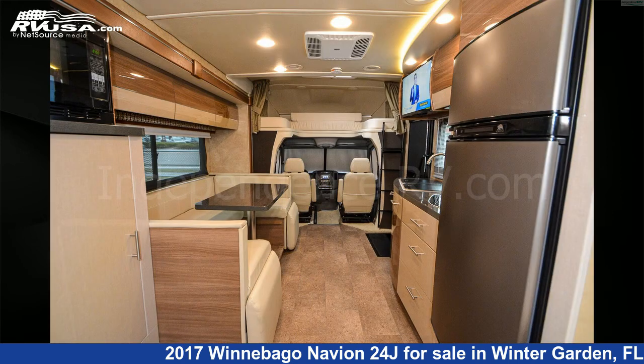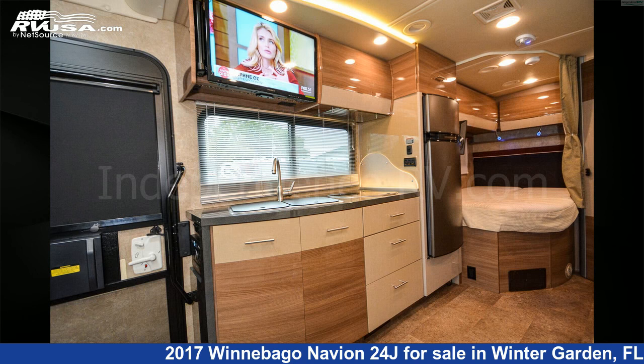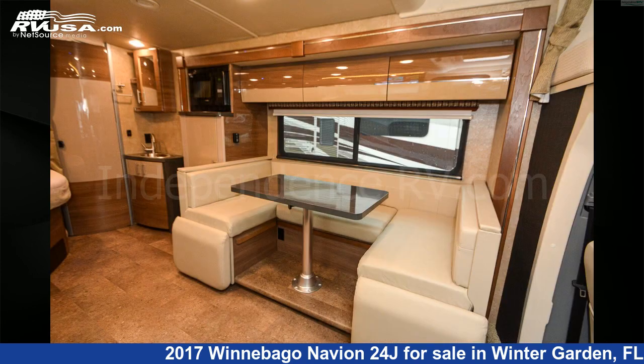interior, sleeps 5, TV antenna, self-contained, carbon monoxide detector, stove top burner, smoke detector, air conditioning, DVD player, leveling jacks, external shower, LP detector, and 32 gallons fresh water capacity.